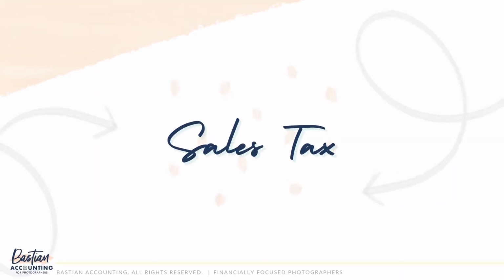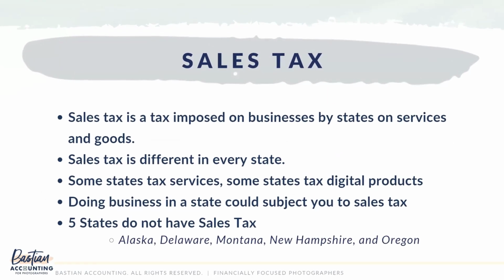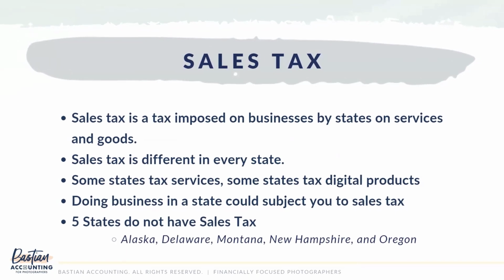All right, sales tax. I can just hear, ugh. I know this is no one's favorite tax, but sales tax is a tax imposed on businesses by states on services and goods.